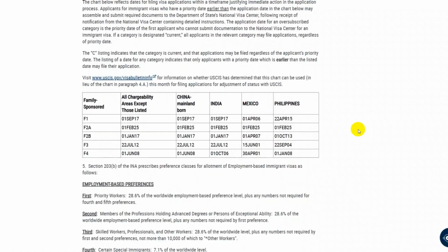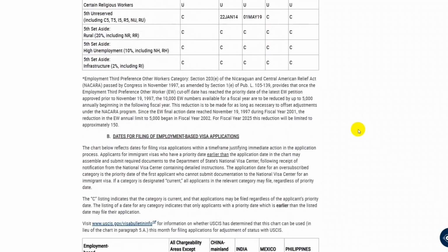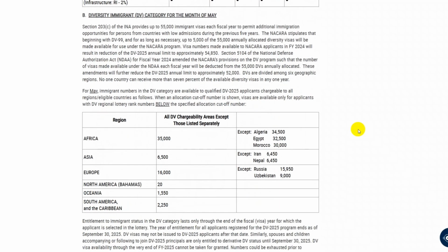For example, let's say you filed a family-based petition under the F3 category. If your priority date, the day your petition was filed, is before the date listed in the final action dates chart, your case is current. You can then move forward with your green card application. If not, you'll have to wait until your priority date becomes current in a future bulletin.